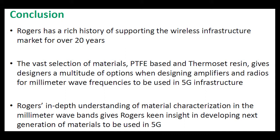The vast selection of materials, PTFE-based and thermoset resin, gives designers a multitude of options when designing amplifiers and radios for millimeter wave frequencies to be used in 5G infrastructure. Rogers' in-depth understanding of material characterization in the millimeter wave bands gives Rogers keen insight in developing the next generation of materials to be used in 5G.